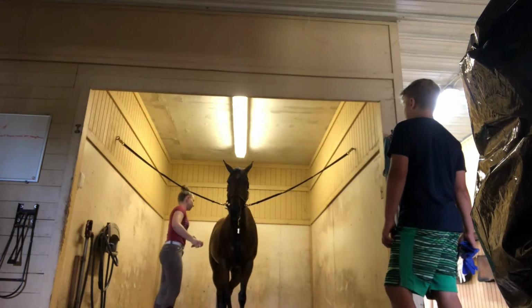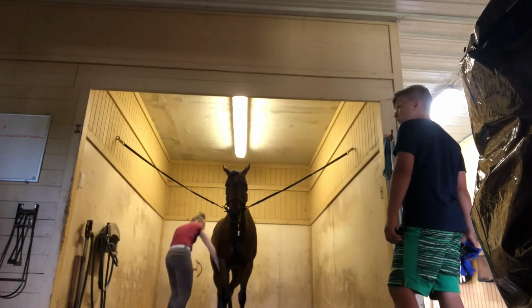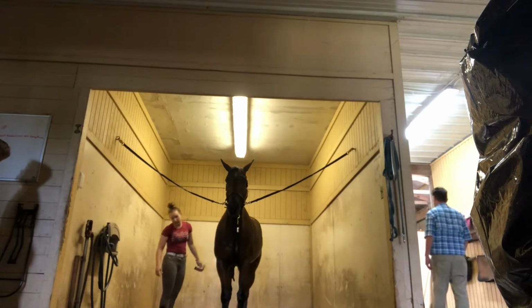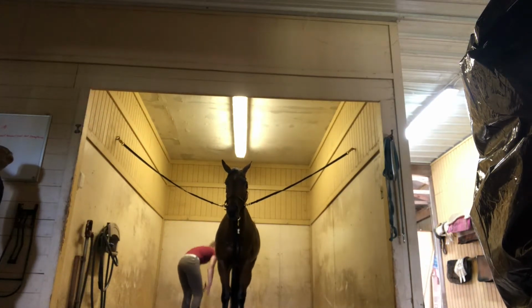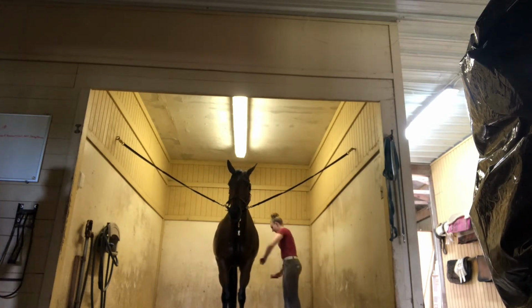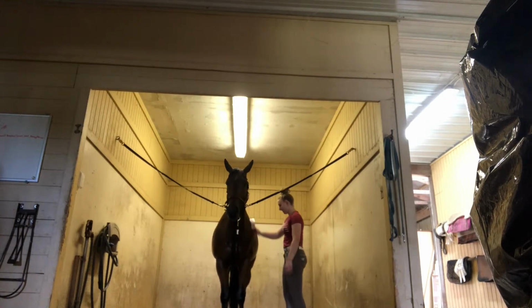And then I go through and I sweat scrape her with my pink sweat scraper that I've had since I was 5. I'm sure you guys really wanted to know that. And I also use my hand to get her legs because obviously you can't use a sweat scraper on their legs. So I just take my hand and run it down because I don't need her legs dripping wet.